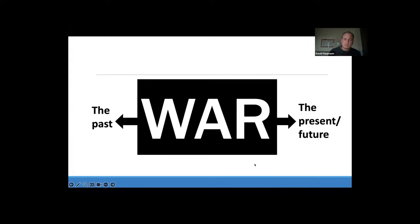However, we're now in a more uncertain present and future. We're in the era of contingency operations and the threat of a peer-to-peer conflict. For those of you who don't know what that means, it means fighting people that have the same capability as us, rather than people with a machine gun and a homemade bomb.